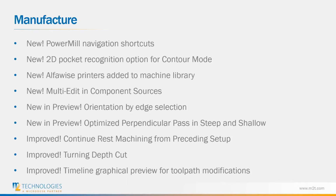Next, we have our updates to the manufacturer workspace. This is one of the largest areas of updates. As you can see, we have six new features, which is the PowerMill navigation shortcuts, 2D pocket recognition option for contour mode. We have new AlphaWise printers added to the machine library. We have multi-edit in component sources. And in preview, we still have now the orientation by edge selection and the optimized perpendicular pass in steep and shallow, as well as improvements to continue rest machining for preceding setup, improvement to the turning depth of cut, and timeline graphical preview for toolpath modifications.